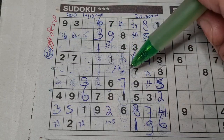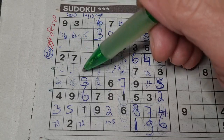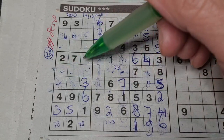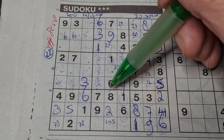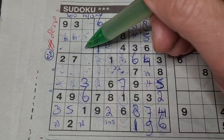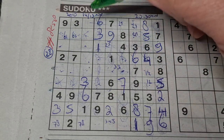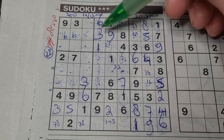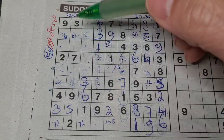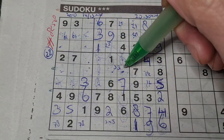And I need a... Come on, this is taking too long. Need a 1 here. Need a 7 there. Need a 7 here. Okay. Yeah. 2, 4, 5. Need a 9 here. Need a 9 there.